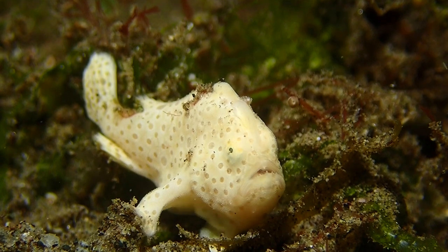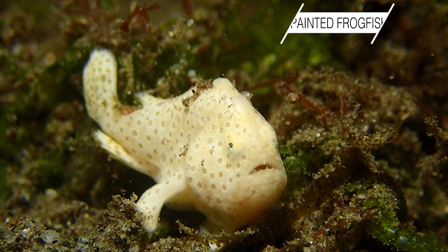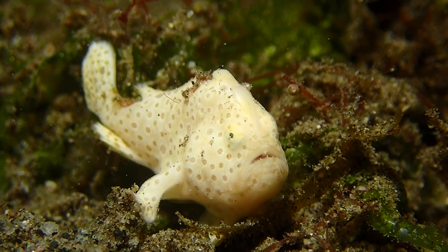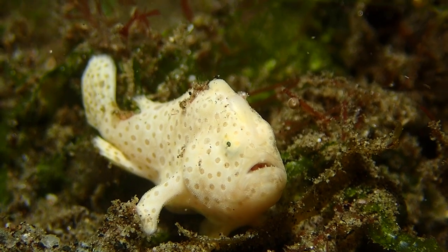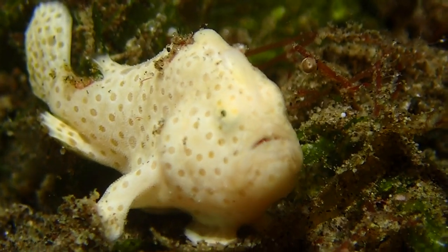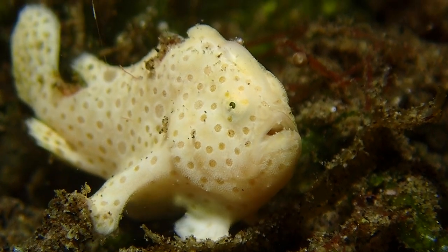You can't really talk about diving in Dauin without mentioning frogfish. Even during the off-season, where you don't see as many, they're still around. And there are many different species of frogfish, making it sort of a fun Easter egg hunt to find each kind.